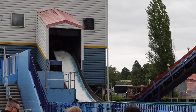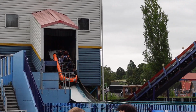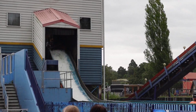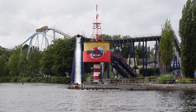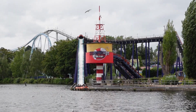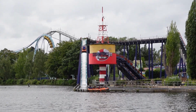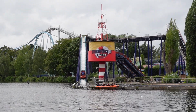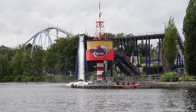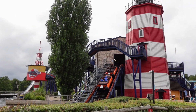Stormforce 10 opened in 1999. Built by Bear, this flume is one of the park's better themed rides, and I really like how it looks. The ride is themed to a lifeboat rescue. The ride is located in the park's central pond, so you get some great views looking out at it. Then the climactic final plunge is huge, and it takes place next to an even taller control tower that bears the ride's name.